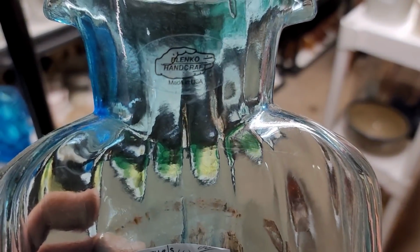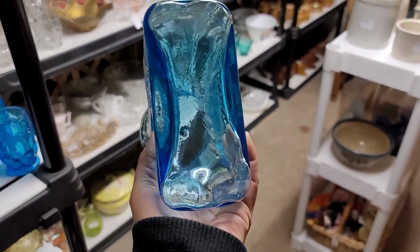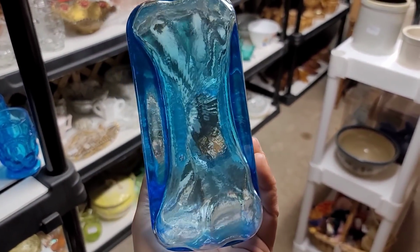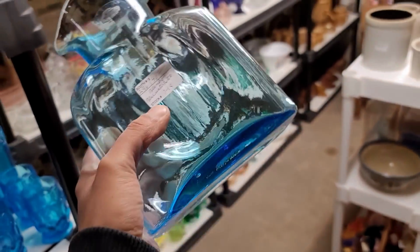And hey, look, a little more Blenko. Now, I will say this, a lot of the Blenko that we are seeing throughout the store, including the vendor booth earlier, there it is. It is etched. This is 2018, so it is still a newer piece of Blenko.